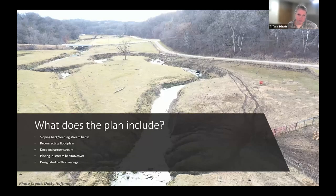So the plan in Rice Creek, what does it include? So this plan includes a number of things that are going to make habitat better. As you can see in the photo here, there are some things wrong with the habitat on this stream currently. A number of different things. This plan is going to include sloping back, seeding stream banks, reconnecting the floodplain, deepening and narrowing the stream. As you can see, it's rather incised and cut down, placing in-stream habitat cover, things like root wads and lunker or toll wood and things like that, and then designated cattle crossings. As you can see, cattle are utilizing this reach pretty significantly. So what you're seeing here, this particular stream section is the location of where we had biological monitoring. So thinking back to the previous slides where the orange square was, that's what you're seeing here.